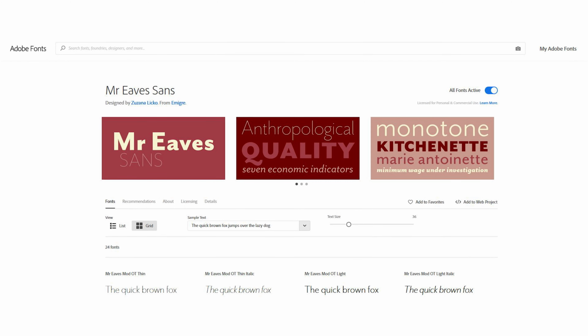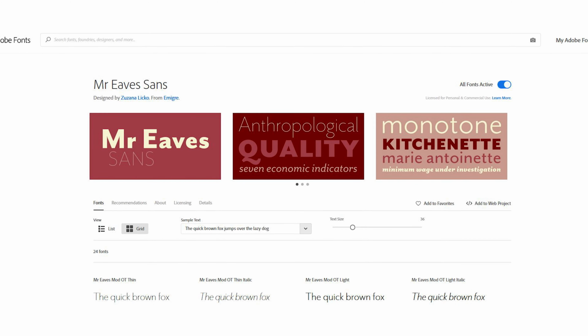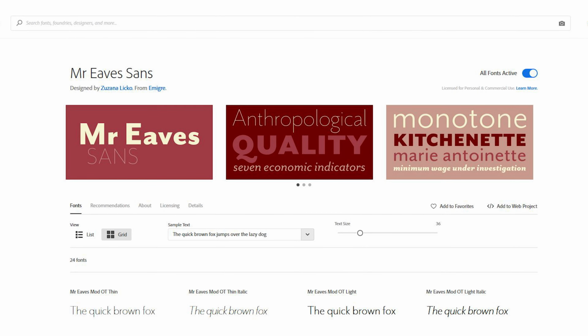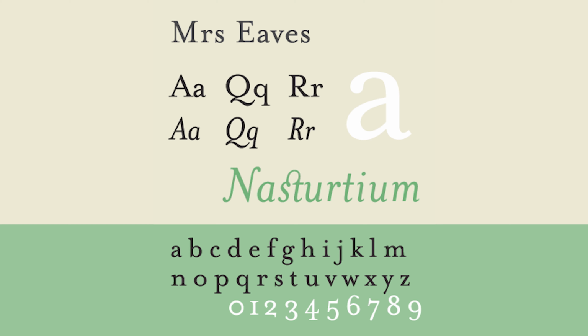Lastly, let's look at Mr. Eaves, and most prominently the modern subset. From 2009, this is the newest typeface of all the ones mentioned. The origin is with Mrs. Eaves, a transitional serif typeface designed by Zuzana Licko in 1996. A reinterpretation of Baskerville, Mrs. Eaves has a near vertical stress, departing from the old style model.